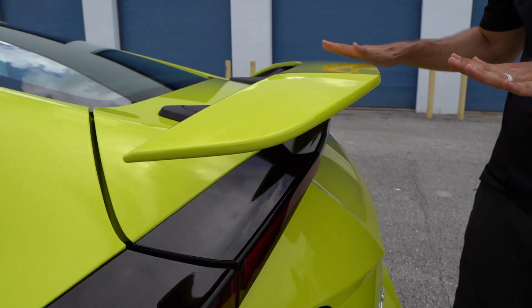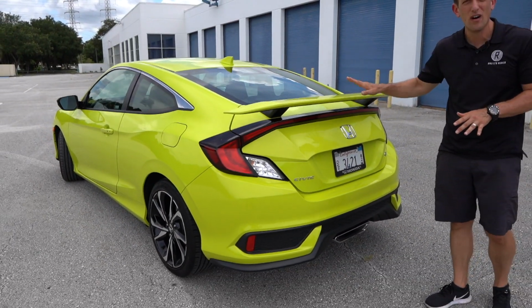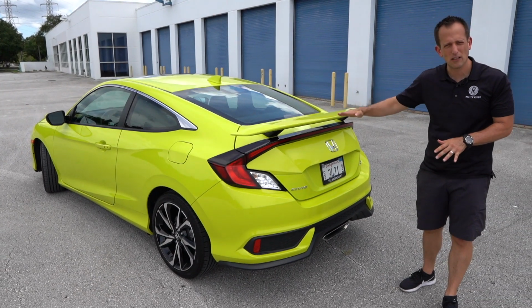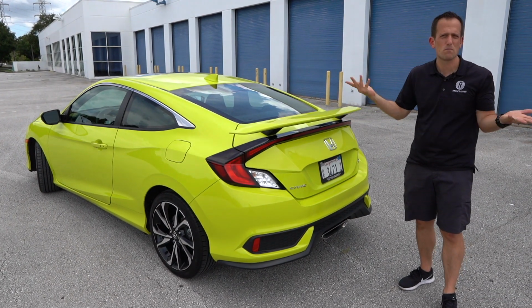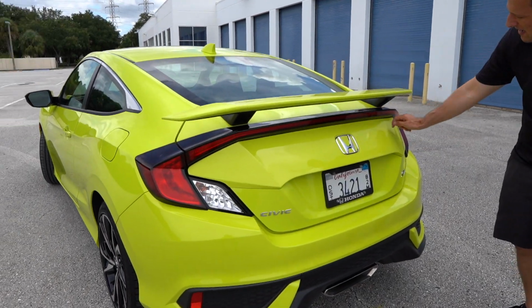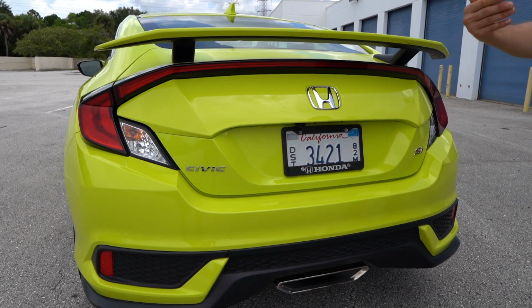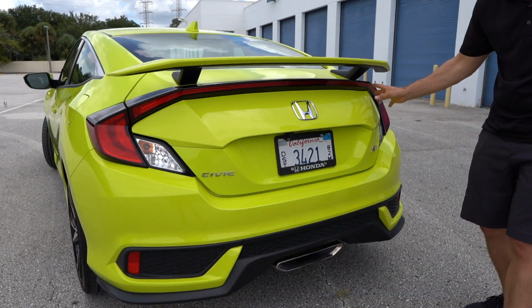This is one of the reasons why I like the coupe better, is I love the wing on the back of this one. It is functional. The sedan has a little bit lower style wing to it, and of course being 4 doors. Now at back, you get this very unique styling with the brake lights.